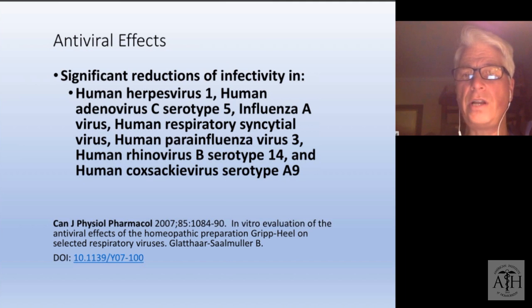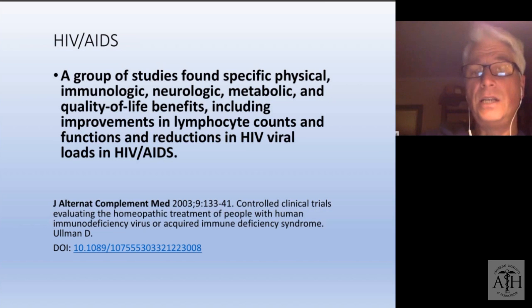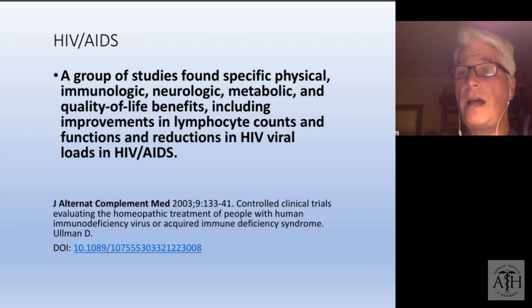And this is an in vitro study looking at homeopathic medicines on the viral infectivity of these organisms. Even HIV/AIDS, a group of studies found that specific physical, immunologic, neurologic, metabolic, and quality of life benefits, including improvements in lymphocyte counts, functions, and reductions in HIV viral loads and HIV/AIDS result from homeopathic treatment. So this is all to say that there is concrete evidence that homeopathic medicines contain nanoparticles. There is evidence that both nanoparticles and homeopathic medicines work in infections, and they stimulate host adaptive responses. And there's even laboratory evidence of in vitro effects of these agents.